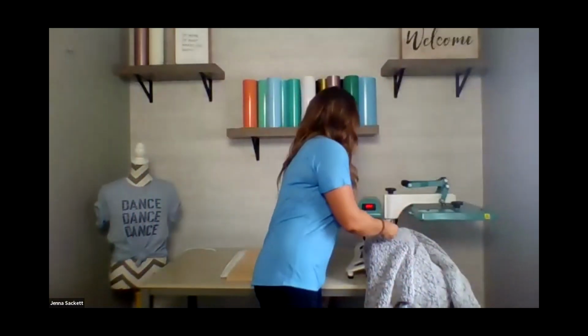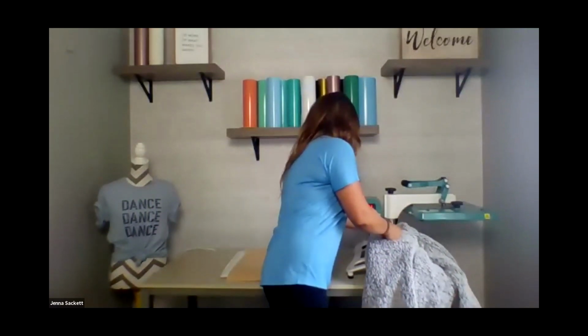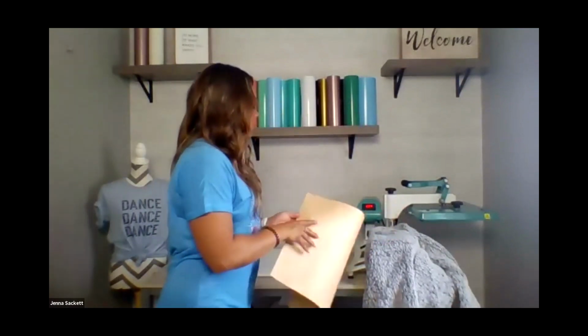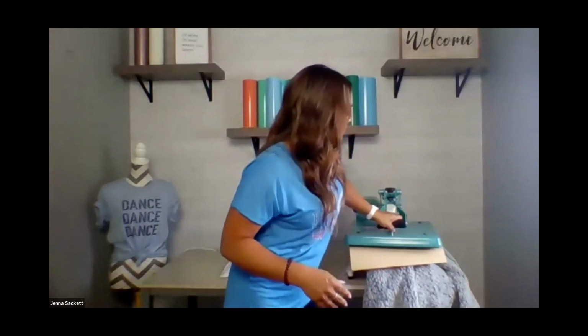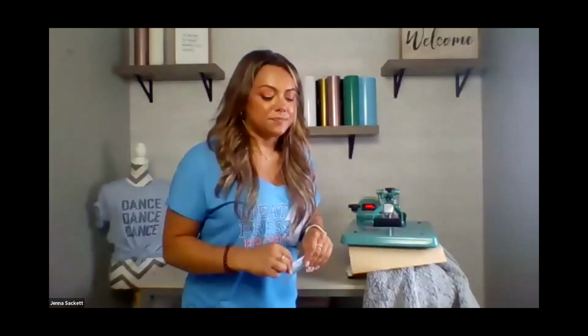So I'm just taking this and dropping it the same way that I did my flock placement. And I'm going to cover that with a cover sheet and let it be applied. So our twill applies at 350 degrees for 20 seconds. And that definitely wasn't 20 seconds. So I'm locking that down again.